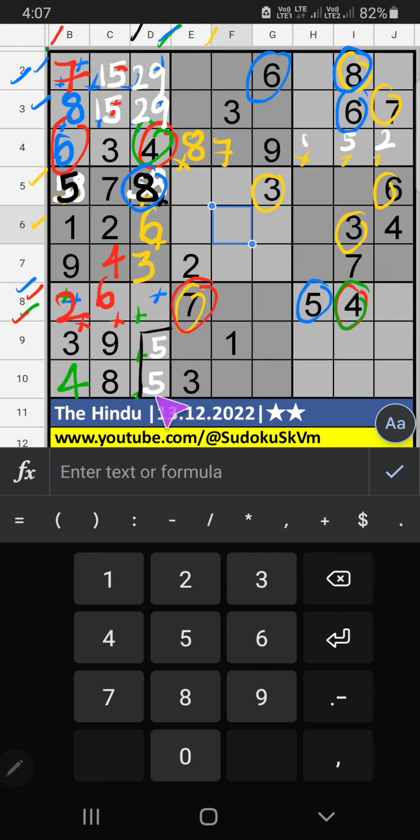Then 7th grid, 3 numbers are remaining: 1, 7, 5. 8th row, we have 7 and 5. So 7 and 5 can't come in this cell. It will come in another 2 cells. We will confirm later. Then only one number is remaining, 1. 1 is from here.